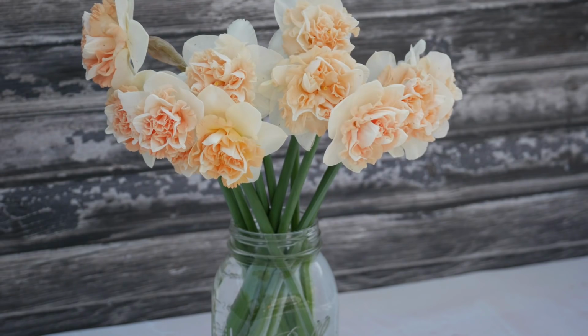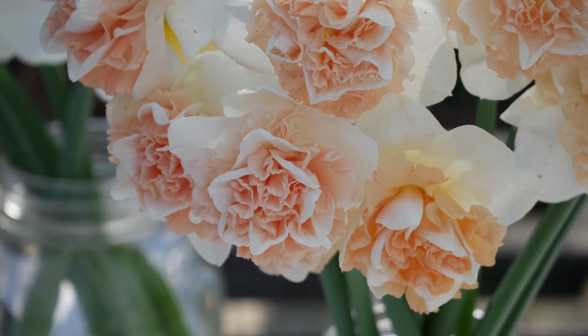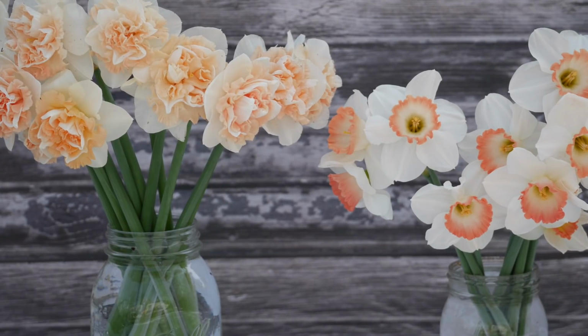I didn't notice that these were fragrant or anything like that, but the symmetry and the fully double petals, and I don't know. It looks like a big vase of carnations. I cannot say enough good things. I am definitely going to make an investment and buy some more of these bulbs this coming year.